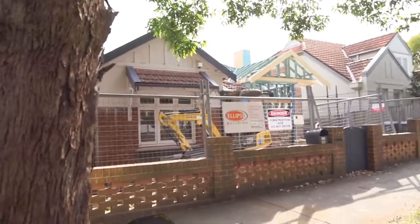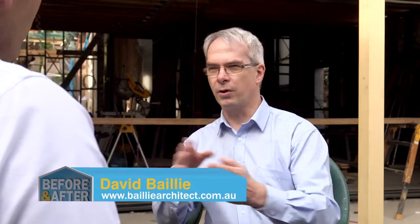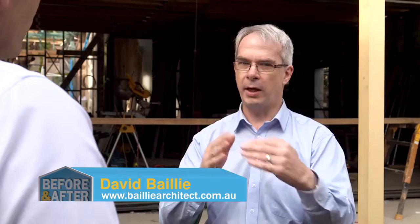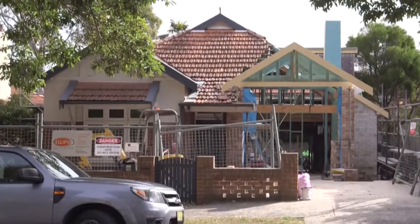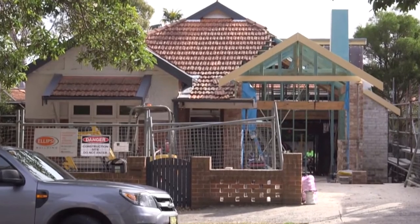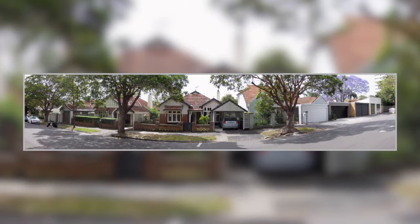There are a number of hoops to jump through when you're dealing with a conservation area and a council which is very strict on their guidelines. How's that experience been? Yeah, they are strict on the guidelines, but they are very clear in what the guidelines are. So we had to work within those. We did have to work with heritage architects. We had to work not only with the heritage architect to be able to convince him that what we wanted to do was good, but also was in keeping with everything around us.